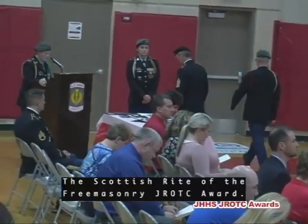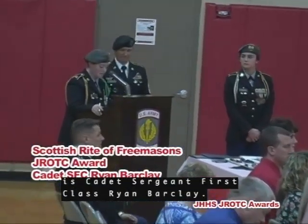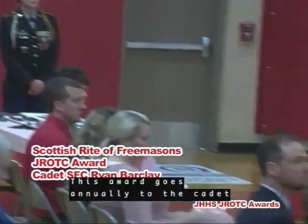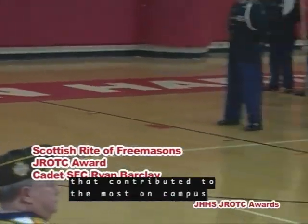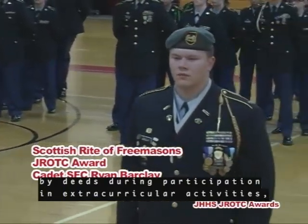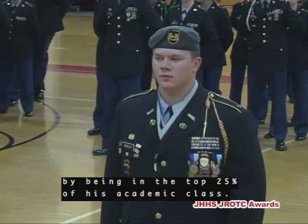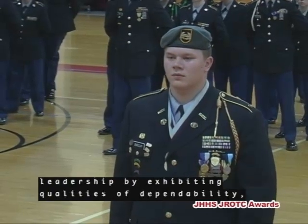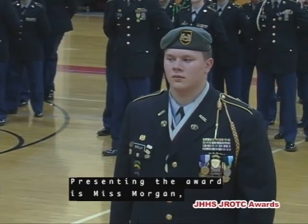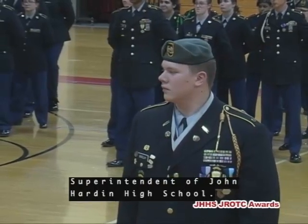The Scottish Rite of Freemasonry JROTC Award. Receiving this year's award is Cadet Sergeant First Class Ryan Barclay. This award goes annually to the cadet that contributed the most on campus to encourage and demonstrate Americanism by deeds during participation in extracurricular activities and has demonstrated academic excellence by being in the top 25% of his academic class. The cadet must also demonstrate potential for outstanding leadership by exhibiting qualities of dependability, good citizenship, and patriotism. Presenting the award is Miss Morgan, Superintendent of John Hardin High School.